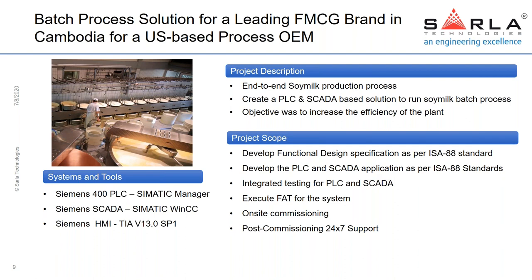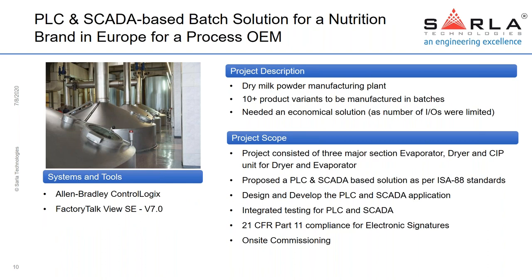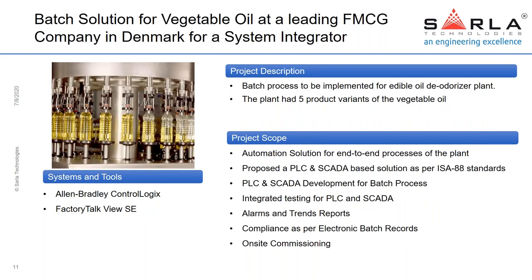Ready? Next. The next slide speaks about a nutrition brand, basically an infant formula mix. Nutrition brand in Europe for a process OEM. And again, if you see, there are 10 plus product variants, and that's one of the enablers with SCADA. When you have multiple product variants, it becomes very easy to manufacture and the go-to-market is quite quick. Here we use the ControlLogix platform and Rockwell platform, or Allen-Bradley platform, FactoryTalk and ControlLogix. Major sections of evaporator, dryer, CIP were integrated over there.